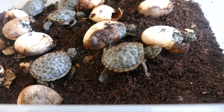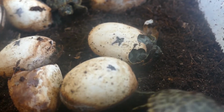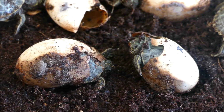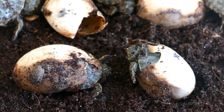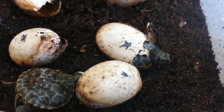The shells of these eggs aren't leathery like a snake egg, but they aren't super hard like a bird egg. The outside cracks, kind of like a potato chip, so it's a soft and easy to break out of egg, and it's kind of brittle. They start by making a small hole in the egg with a temporary egg tooth on the front of their face, and they slowly work their way out of the egg.